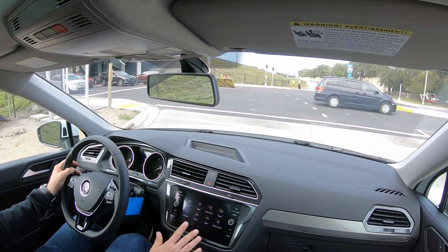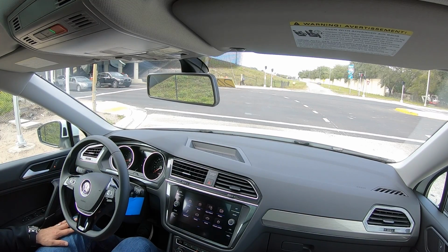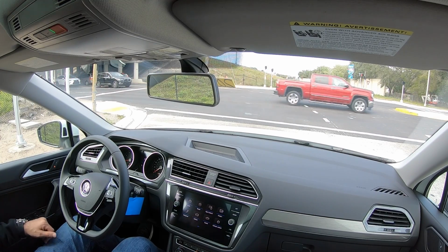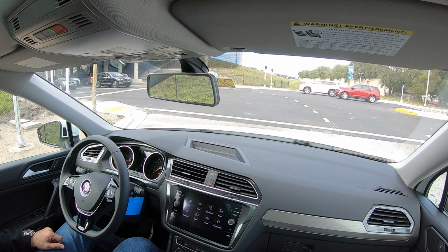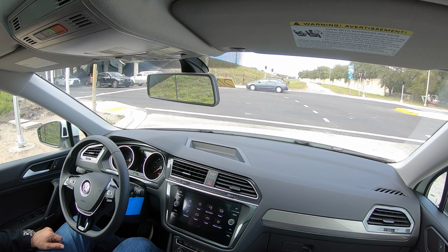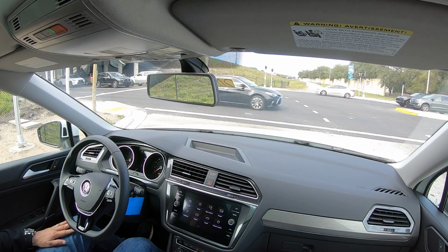I kind of like the angle of it. There's not a lot of glare on it, and we have the panoramic sunroof all the way open. Other than that, the armrest could be a little bit softer, but I think I'm just being nitpicky right now. Steering wheel's nice. It's definitely worth a look if you are in the compact. This is considered a compact crossover SUV vehicle. Definitely worth checking one of these out.